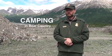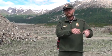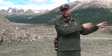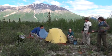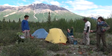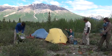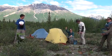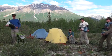So setting up a camp in bear country is a lot different than when you're not in bear country. It's really important to make sure that you separate where you're sleeping from where you're cooking and eating and from where you're storing your food. Hey guys, where do you think we should cook our food tonight? We're supposed to go downwind, so probably about 300 feet that way maybe. And then for food storage, we're supposed to go triangular 300 feet maybe that way. Does that sound good? Yeah, that sounds good. All right.